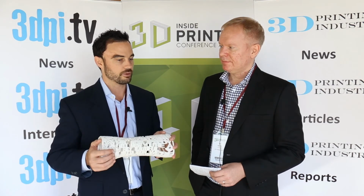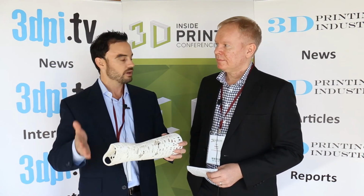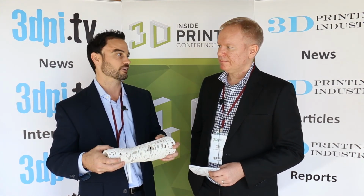But our most commonly used technology of printer at both facilities is our Connex printers. They're PolyJet based, and the unique thing about the PolyJet Connex printers is they can print multi-materials. So you can have a very rigid material and a very flexible material and do various durometers in between. So we can make overmolded parts, or very flexible parts, or very rigid parts, or everything in between. So we tend to use the PolyJet Connex printers regularly every day.